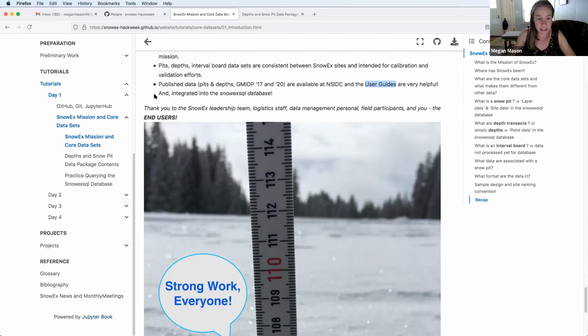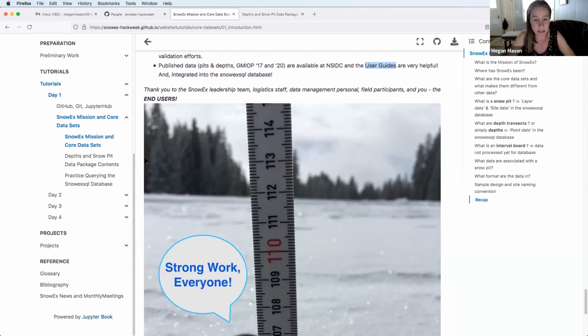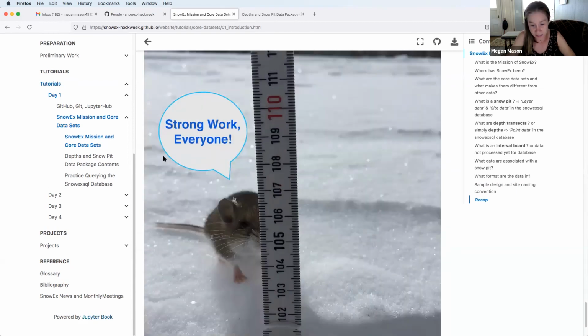But also really exciting, these data sets are integrated into the SnowEx SQL database. With that, I just want to say thank you again so much to the leadership team for making this happen, the logistics staff, the data management personnel, and the field participants. If you are not on that list, but you're here now, I'm thanking you now because you're an end user and we're really excited to have you use it. Like HP said, we're very data rich right now, and we're really excited to start to use it.